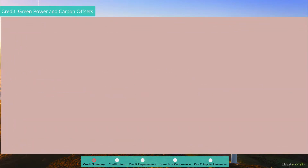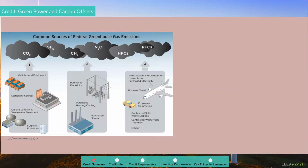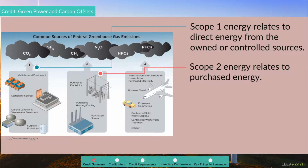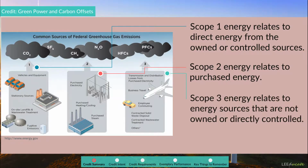In the credit, different types of energy uses are categorized under different scopes. The displayed table shows the types of energies and their corresponding scopes. A Scope 1 energy source relates to direct energy from owned or controlled sources. A Scope 2 energy source relates to purchased energy. And a Scope 3 energy source relates to energy sources that are not owned or directly controlled.